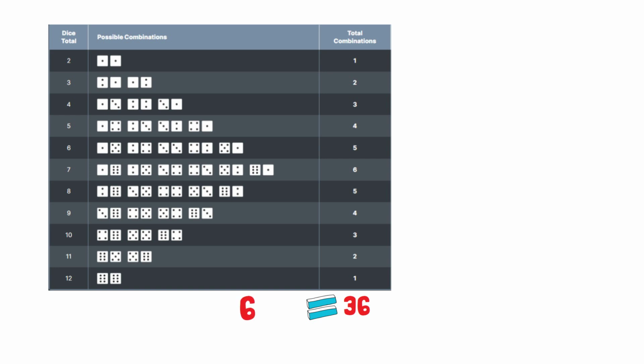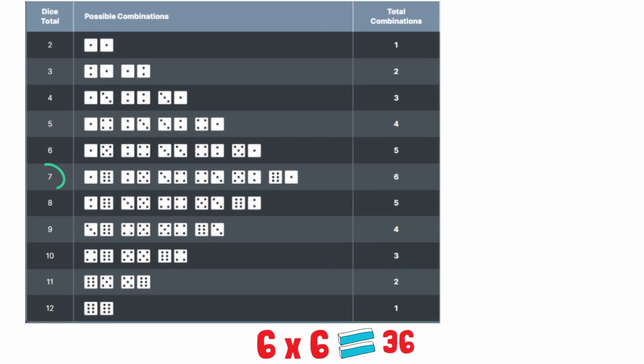6 possibilities on dice 1 times 6 possibilities on dice 2. The most popular number with the most combinations is the number 7, and no surprise, this is the number that makes the casino the vast majority of their money. There are 6 combinations that can make a score of 7.